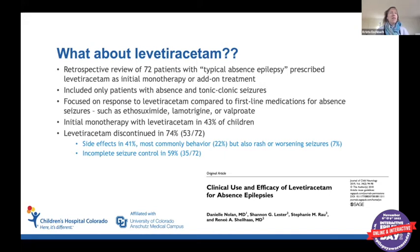And they found that the levetiracetam really wasn't very effective, and was discontinued in about 74% specifically for the absence seizures. There was incomplete seizure control in about 59%. There are other studies that show levetiracetam is effective for other types of epilepsy syndromes. And again, some patients did respond to it. It just had incomplete seizure control in a little bit higher percentage than we would hope for.